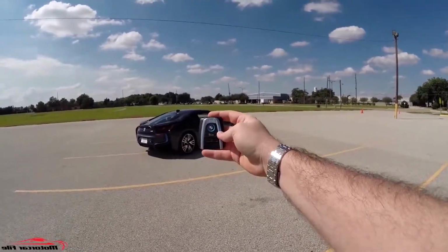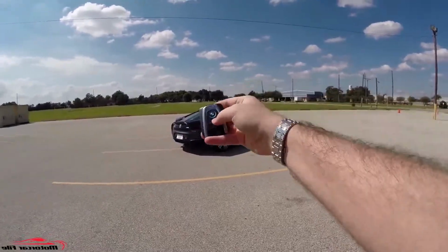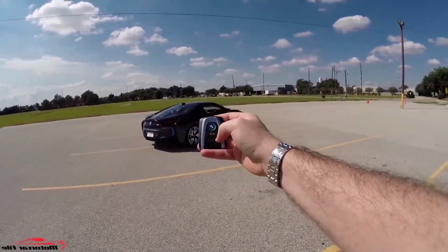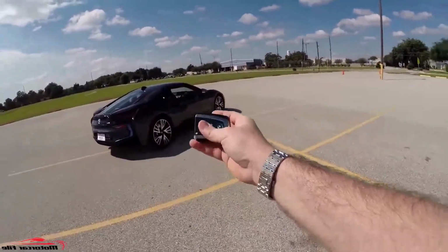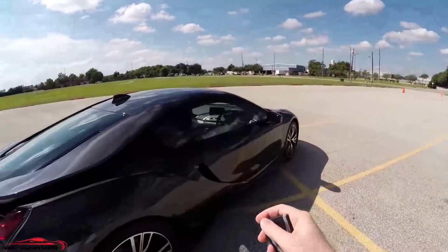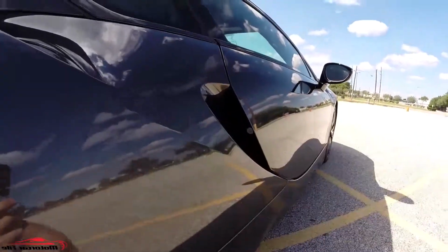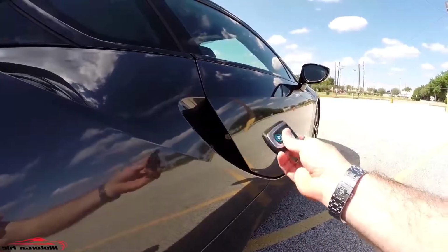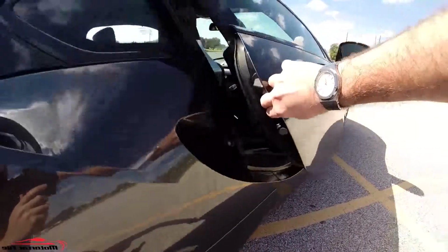You have your unlock, your back trunk, which is also where the engine is, but this will give you access to the trunk, and in case you need to locate the car, your emergency siren here. You do have a valet key that slides out, and that valet key also, in the case of an emergency or no batteries, can slide in here and unlock the door. But generally it is a keyless start system, but what we'll do is push unlock, and open the door.